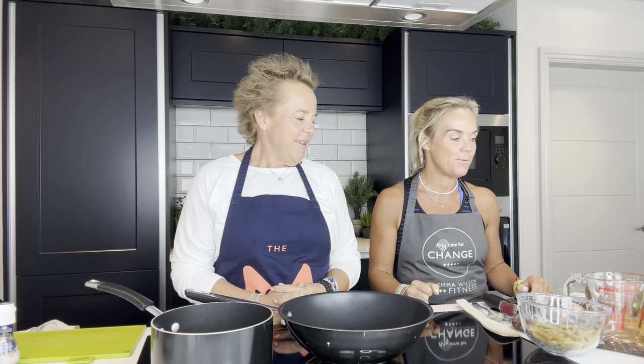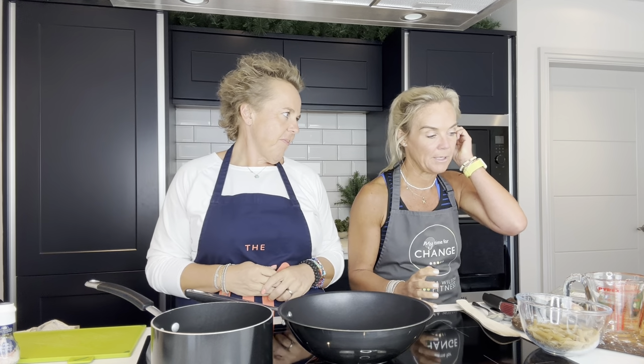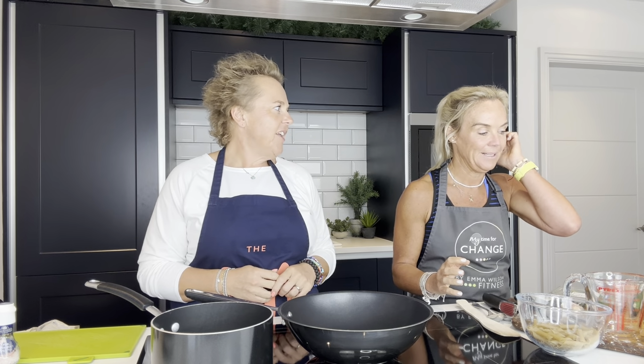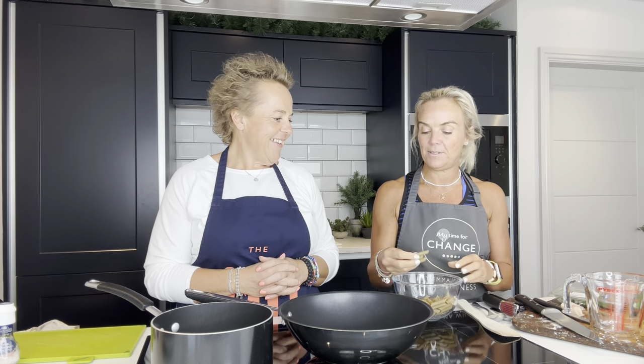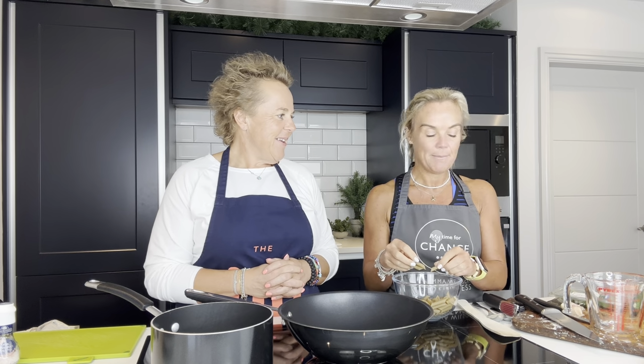Shall we? We've got a saucepan to bring to the boil. I always boil a kettle because I don't like waiting for water to boil. You don't like waiting for anything. You're quite impatient. So we're using penne tubes to the layman, but this is brown rice pasta.